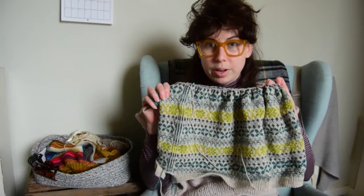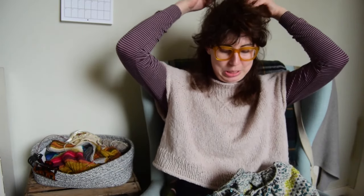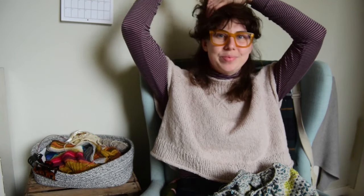Anyway, this is the Marit cardigan. It's made with yarns that are stocked at a yarn shop where I've just started working a few days a month, so that's very exciting. I might talk about that more another time. But first we gotta fix this situation.